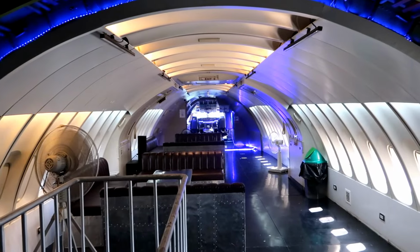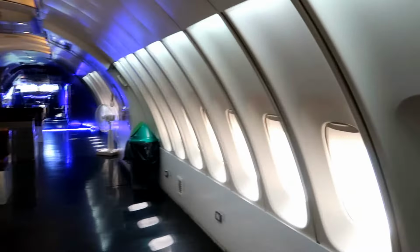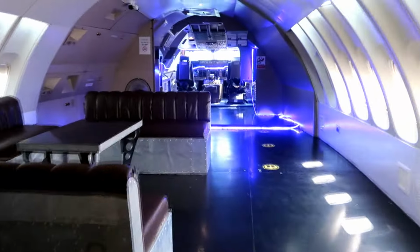It's also here where one of this cafe's highlights is located. See that area right up front? That's where we're going. With the upper deck all bare and without all those wall panels, I never thought this area on the 747 could be this spacious, which had me imagining things.